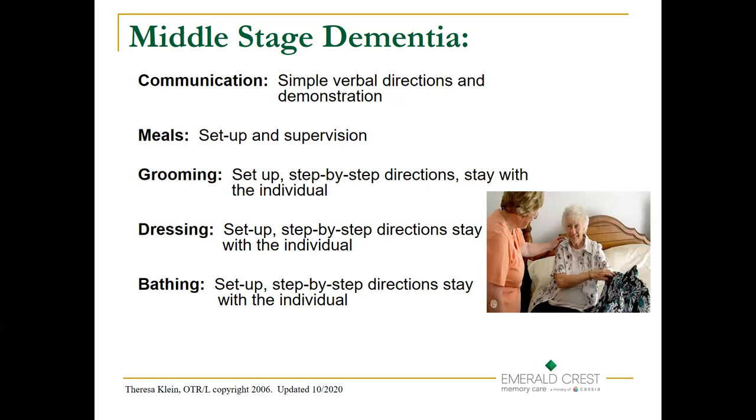Meal times, usually folks in this true middle stage are still doing okay at meals. But like I said, with that last group of folks just into the middle stage, you might want to keep an eye on them when you're dining with them. Make sure that they have what they need. If they run out of something to drink, they may not ask for it. Ask if they'd like a refill, that kind of thing.